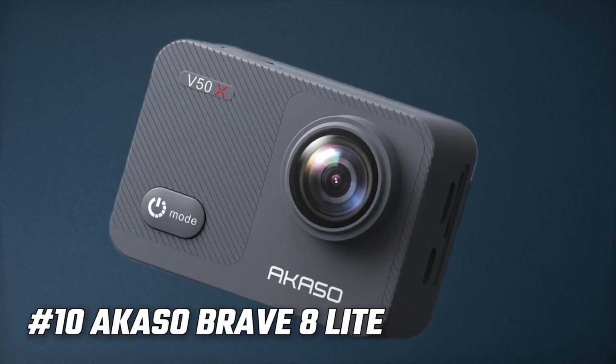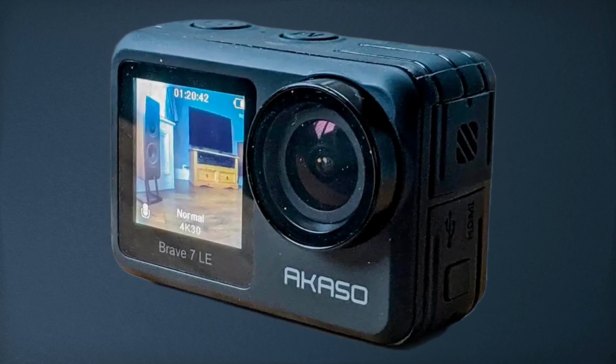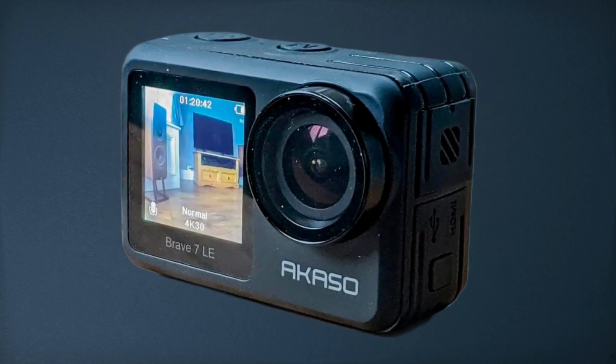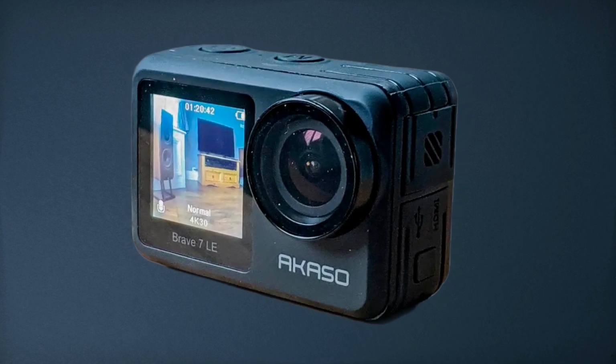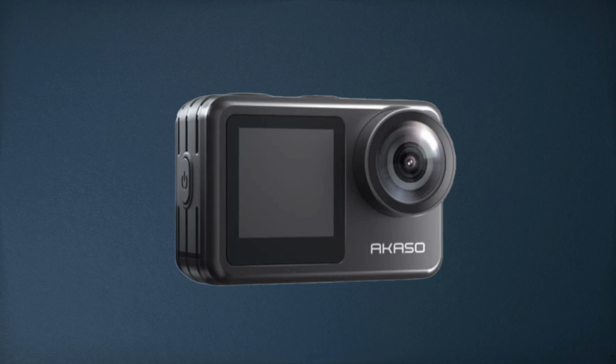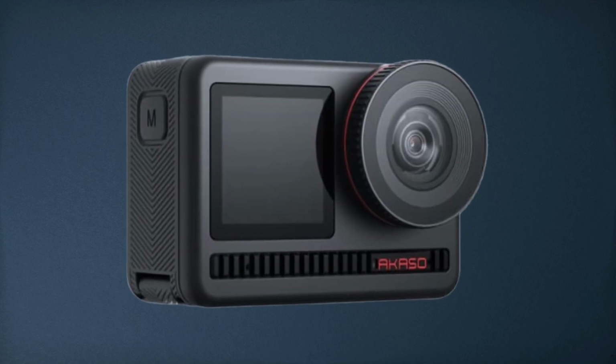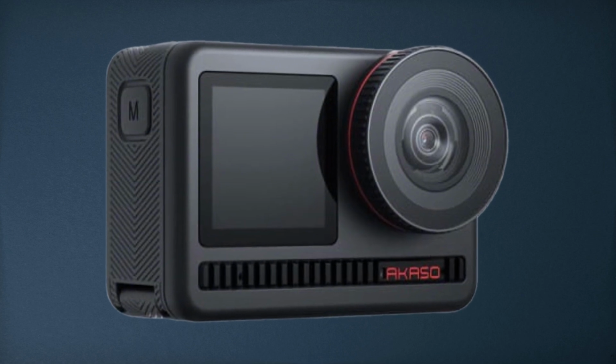Number 10, Acaso Brave 8 Lite. Kicking off our list at number 10 is the Acaso Brave 8 Lite. Imagine this, it's a sunny Saturday morning, and you're gearing up for a mountain biking adventure with friends. You want to capture every twist and turn of the trail without breaking the bank. The Brave 8 Lite is your perfect companion.